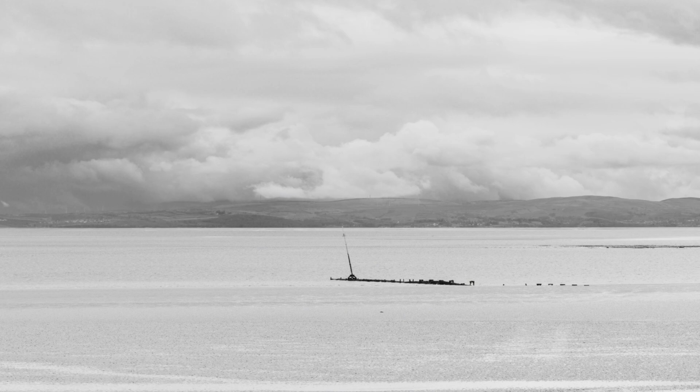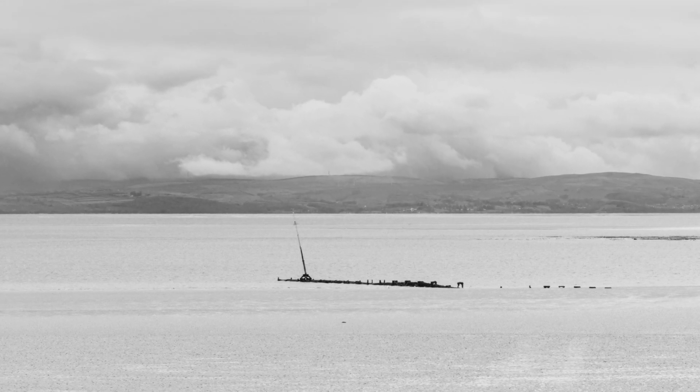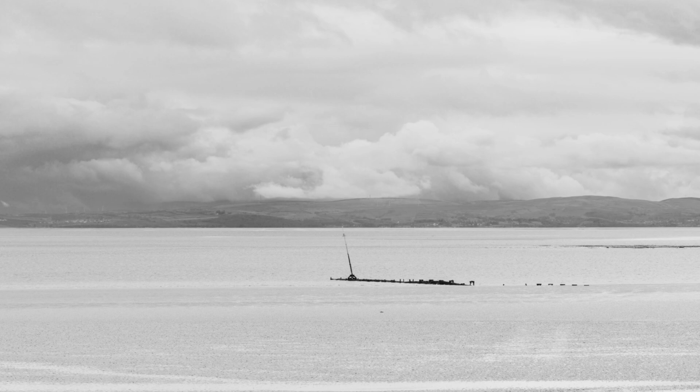And then the final 2 images, the first one was black and white. I've no idea, to be honest with you, what that is. I would have thought groins, which are supposed to just mark out the sand banks and stuff like that. But it has got a little, well, either looks like an antenna or some sort of flag on it, who knows. But I put it in black and white just to accentuate it and bring it out. Yeah, but nothing really fantastic.